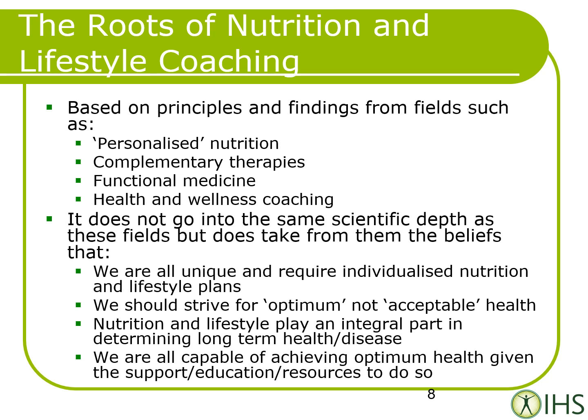And you will see that show up in this unit and also in further units, particularly around communication skills and how you work with clients on their readiness for making changes, for example, on helping them co-create a plan for you. So all of that is very coach-like in its language and in its approach. So it does not go into the same scientific depth as these fields, but does take benefits from them and the beliefs that we are all unique and require individualized nutrition and lifestyle plans.